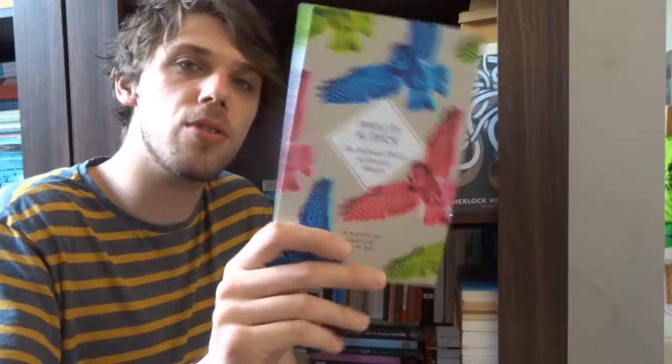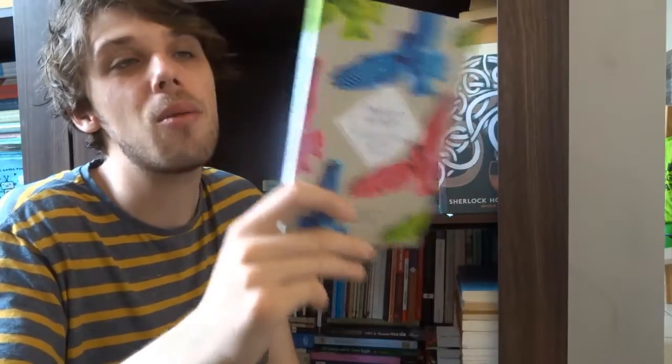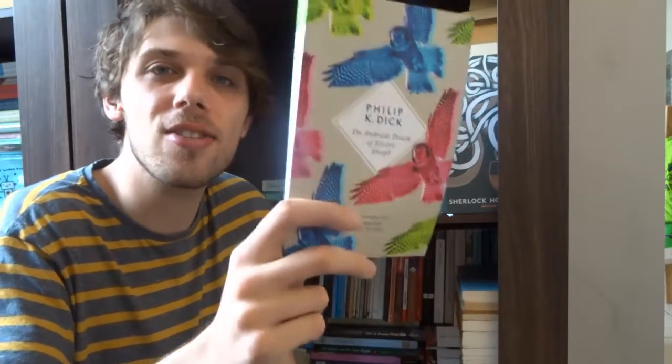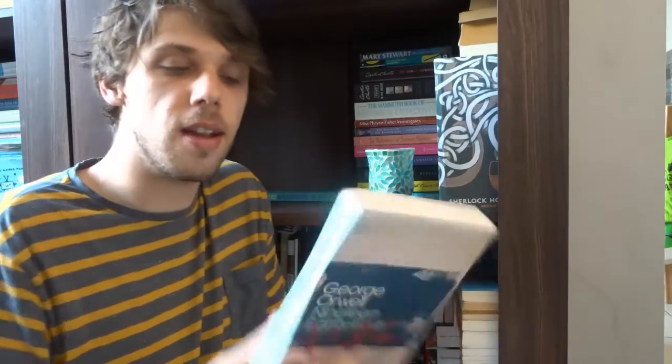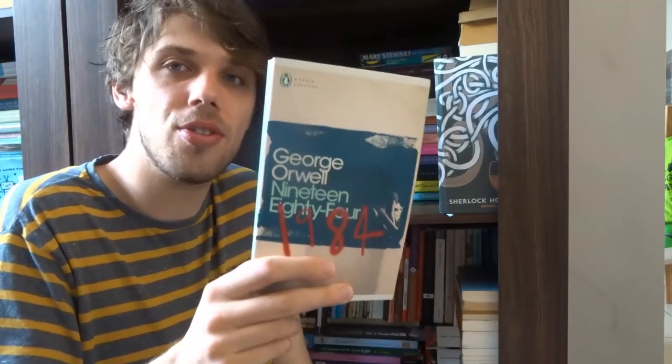Then we have Philip K. Dick, Do Androids Dream of Electric Sheep. One of my favourite books, although I'm not sure whether I prefer this or Blade Runner, but yeah, I love it. And then this is 1984, yeah, again, solid.